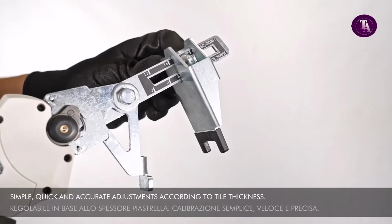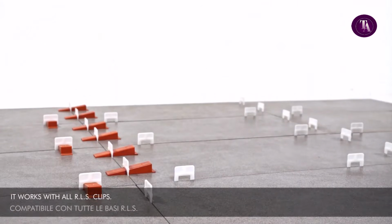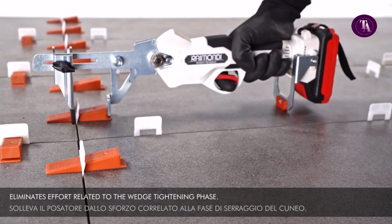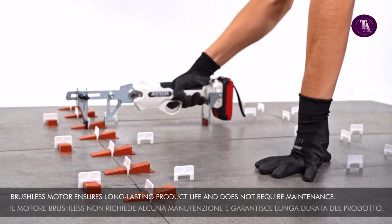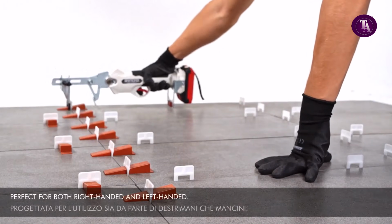Lightweight at just 1.6 kilograms, 3.5 pounds. With the battery attached, it reduces user fatigue. Rechargeable and long-lasting, the battery is easily swapped or charged using the included 4 amp-hour fast charger, ensuring minimal downtime on job sites and reliable performance for professional and DIY tilers alike.